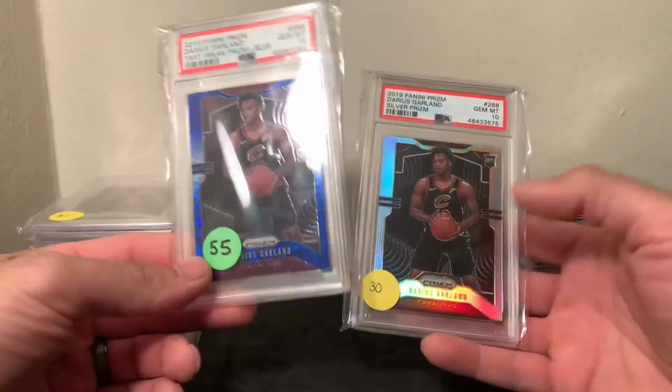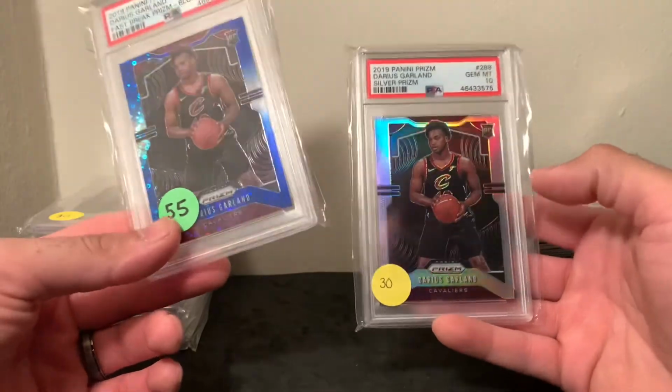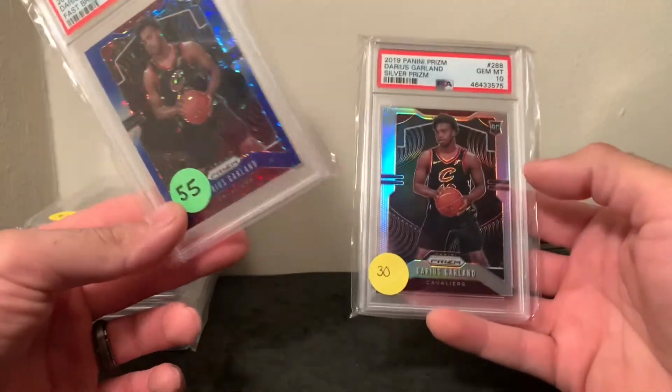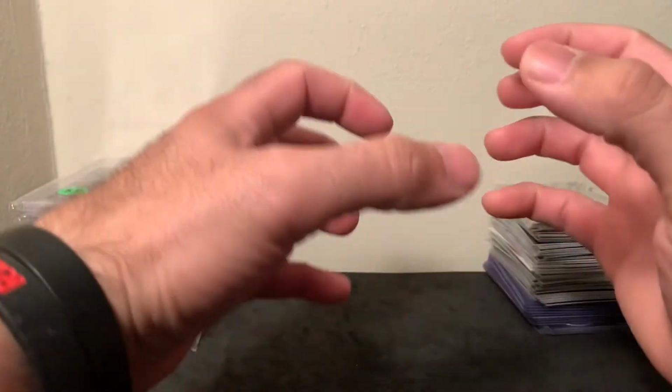Like, he was not even a lottery pick. His prices were so low, I was picking some of his silver prisms for like $5, $4. On average, yeah, I paid $15, but I picked some up really dirt cheap. And that's what I look for. When I like a player and his prices are so low, I just go all in.